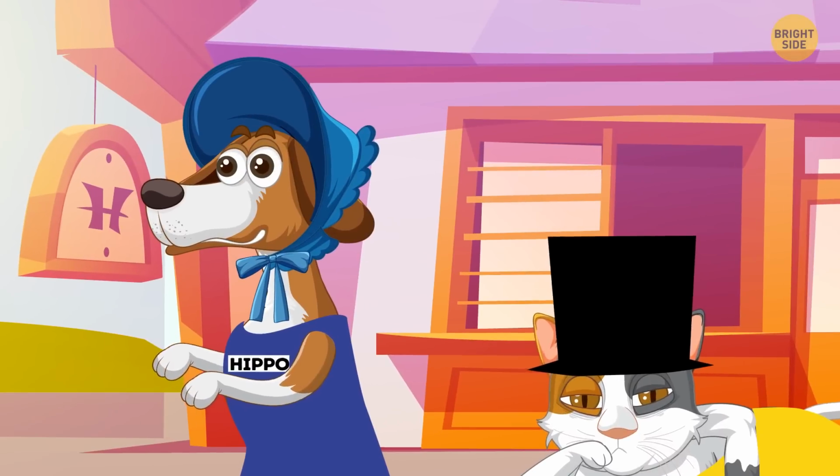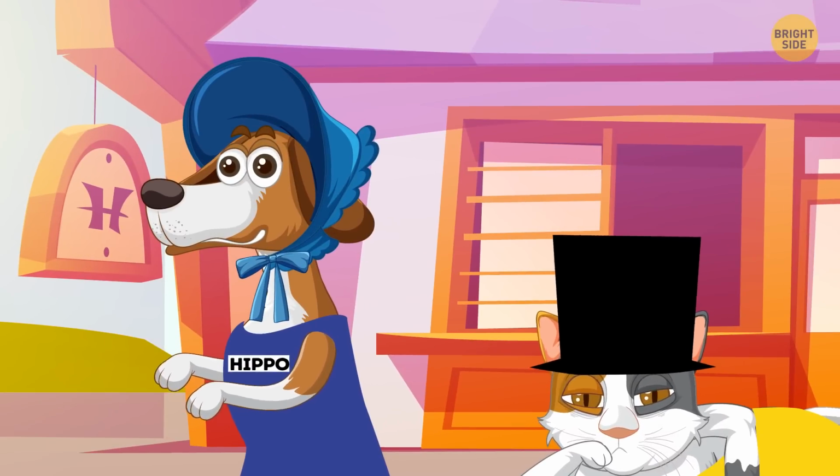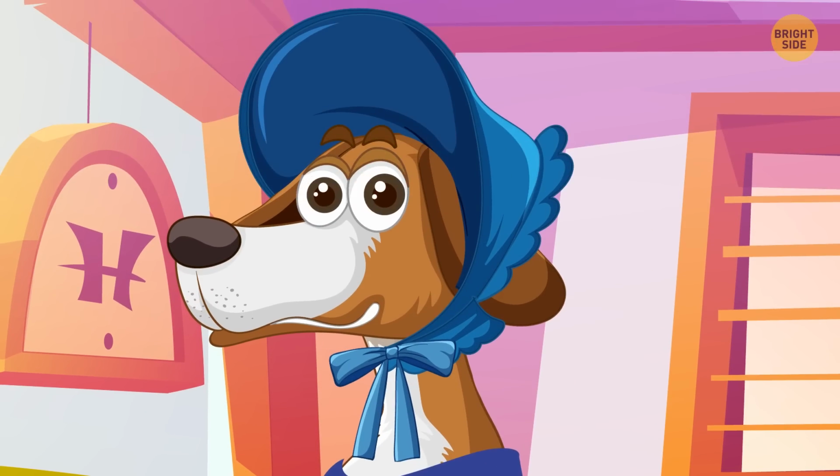Take a look at the dog's badge. It says Hippo. So, it was the dog who stole his shirt.